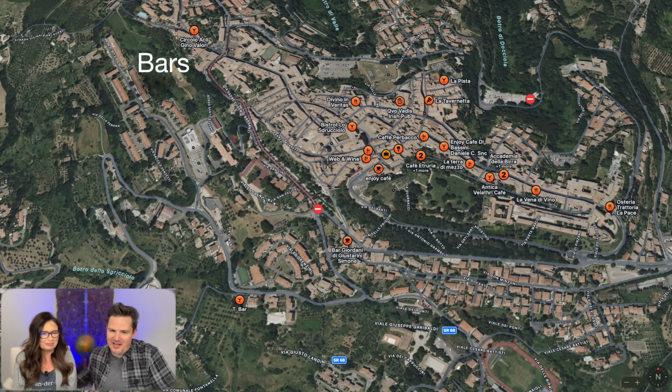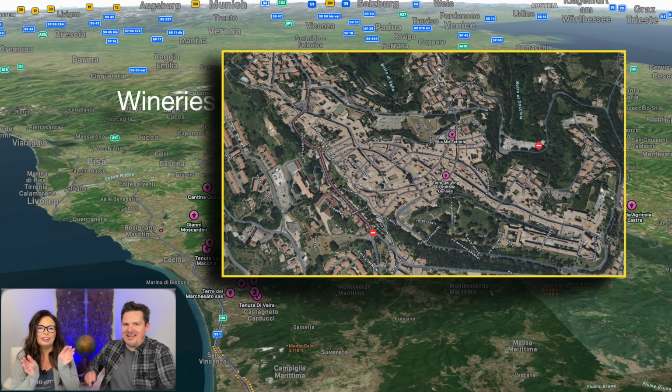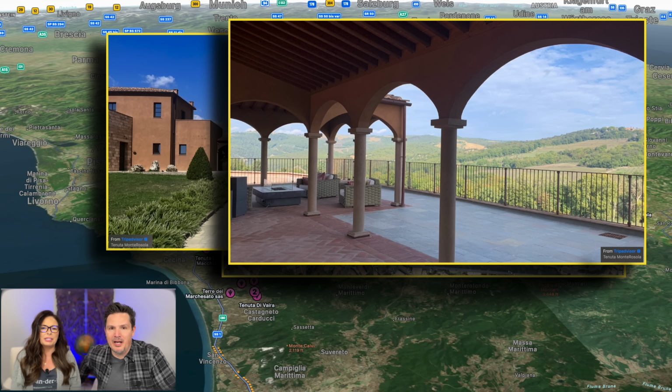Would you like to elevate your drinking? Obviously, we're in Tuscany, so obviously there's a ton of wineries. Look at this cool view. Here is the good news: two wineries in town, and a golf club. Would you walk into this establishment and drink some very nice wine from fancy Tuscany? Yes. And that's the same winery. That's stunning. Let's go to a winery.